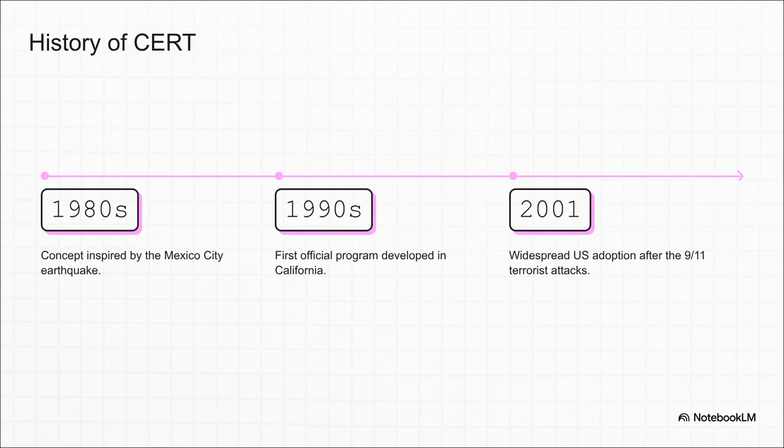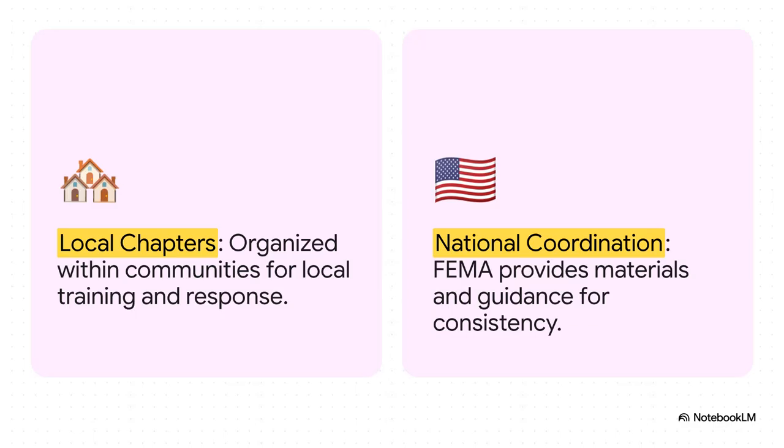People saw neighbors just spontaneously organizing to pull each other out of the rubble. Then in the 90s, California made it more official after dealing with riots and the huge Northridge earthquake. But the real turning point, that was after 9/11. That's when CERT went from a local idea to a nationwide program, seen as a critical piece of our national preparedness.